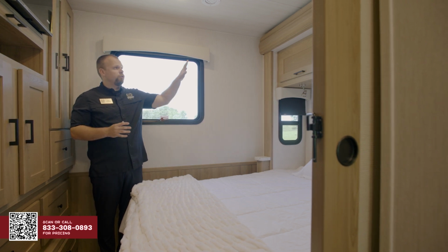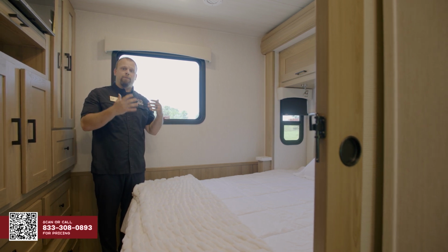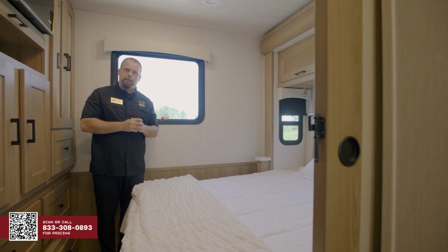As you see here, we still jam-pack this unit with as much storage space as possible. Up above that bed, you have the massive wardrobe space above, and then on the bed bases here for CPAP machines, we have your 110 outlets underneath here.